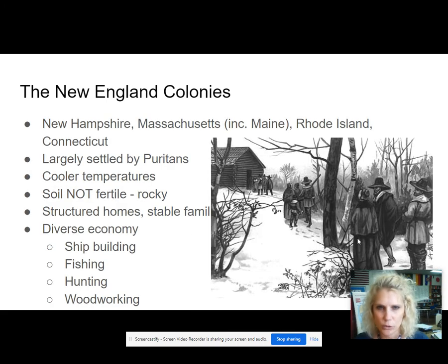So let's go into that a little bit more. New England is New Hampshire, Massachusetts, Rhode Island, Connecticut. This area was largely settled by Puritans. The winters were exceptionally cold. You can see from this image that, again, they are dressed mostly very warmly. Cooler temperatures. The soil was not fertile. It was rocky, and so they really couldn't grow anything worth selling in New England.